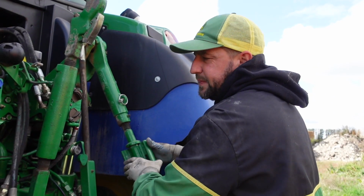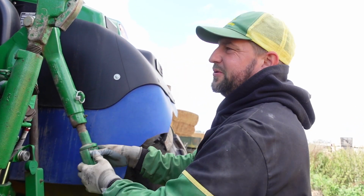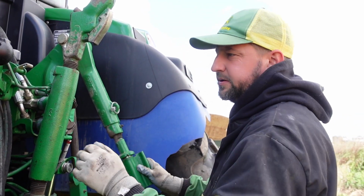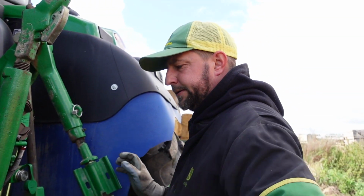And this tractor, we had power beyond put on it. Power beyond put on the tractor when we bought it, because it didn't have it. What does that mean? Basically, you've got your spool valves that you can energise up or down.